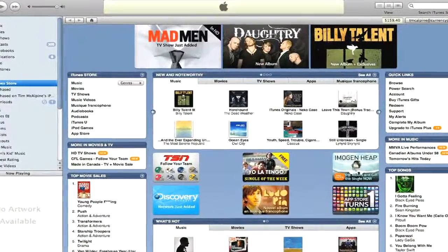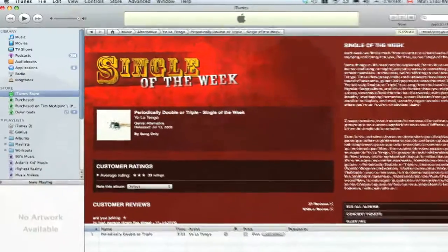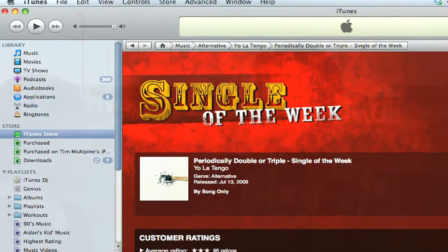I usually just do all my downloading on iTunes. It's pretty cheap, 99 cents. And once in a while, I'll just wait for a track to come out free. They have that once a week thing they do.